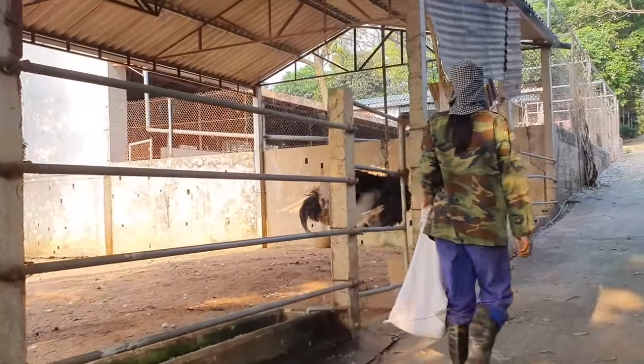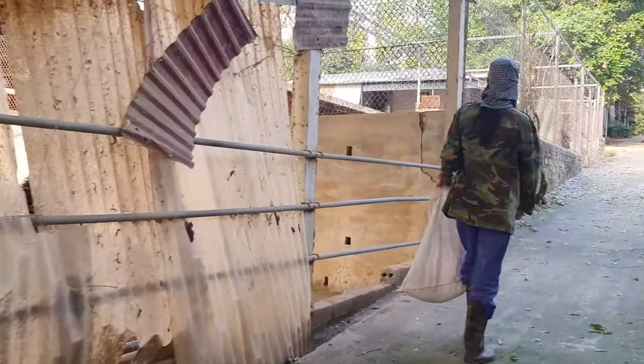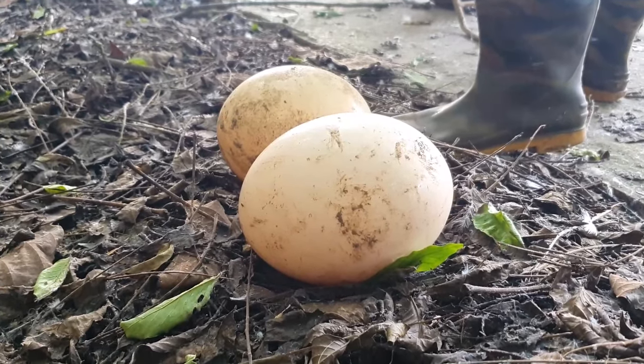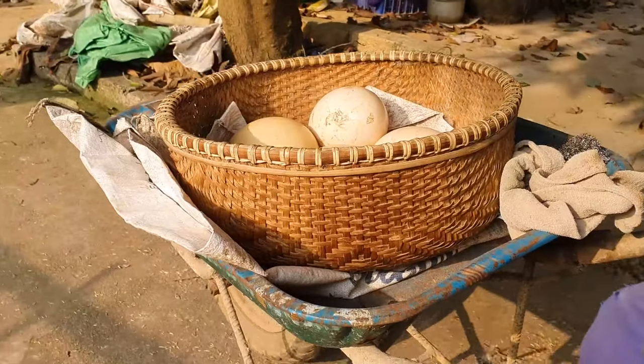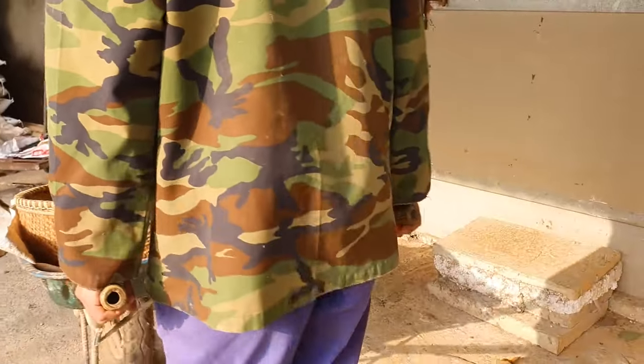Ostrich eggs are the largest eggs in the world among birds. Ostrich eggs are on average 15 centimeters high, 13 centimeters in diameter, and weigh 1.4 kilograms, 20 times the weight of a chicken egg. However, it only weighs about 1-4% compared to the mother ostrich.